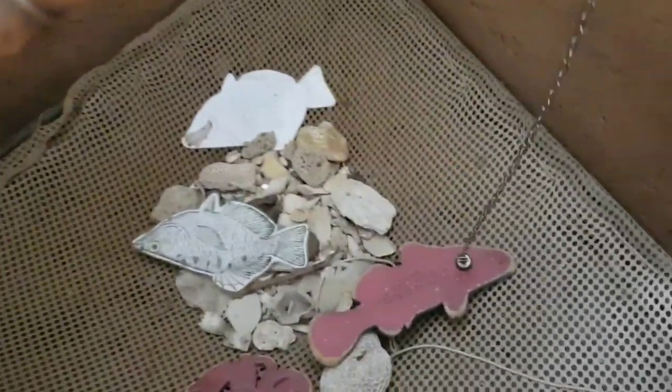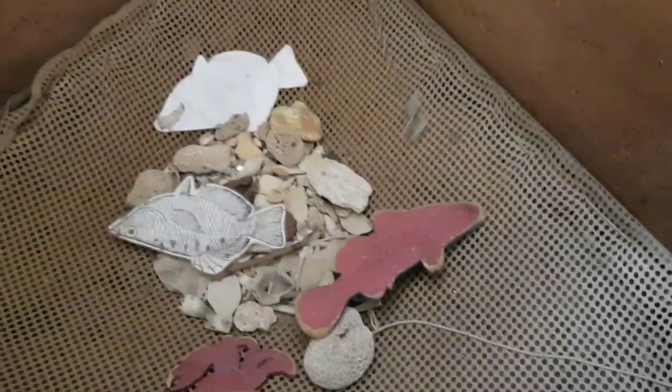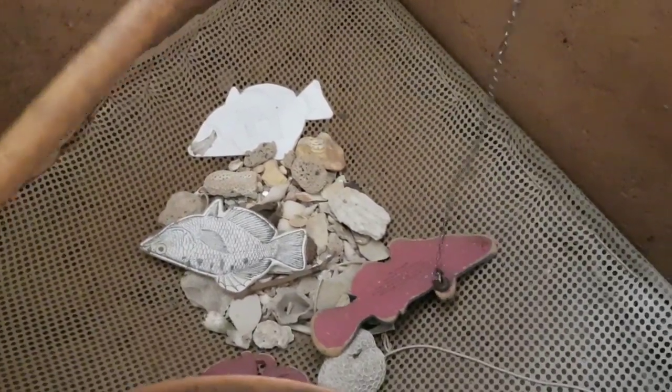Alright, Harry's going fishing. Manages to find somewhere to go fishing everywhere, don't you, Harry? So you catch a fish. Oh, God. Oh, you got away.